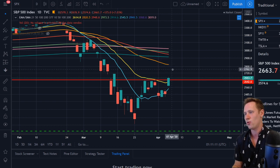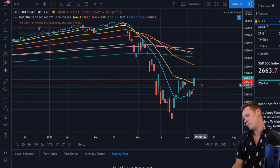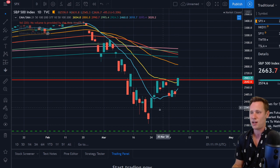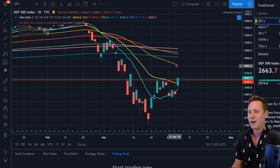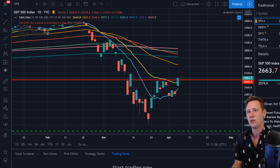We could rally up to the 50 EMA, 2820. It doesn't have to happen tomorrow, but I would just have that on my radar, because the second that we finally broke this blue 10 simple, look where we went. Then we had a rejection, came back. We could attack this 50 EMA and then back down, so it could come up and then retest and do that kind of number. You know what I mean?